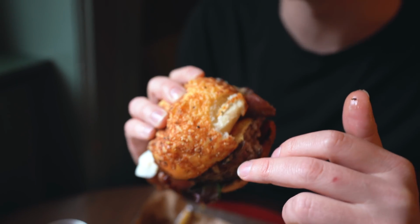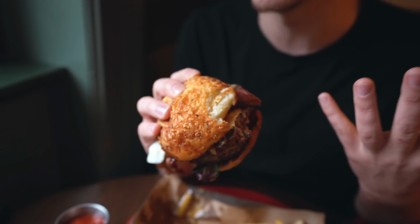I didn't really get much of the cheddar bun on the top, but it's pretty much impossible to get this all in one bite. I might have to say, this is one of the best, if not the best burger that I've ever had. I had to take a few more bites to get into the bun, but it's just got this delicious cheesiness, and all the flavors work so well together.